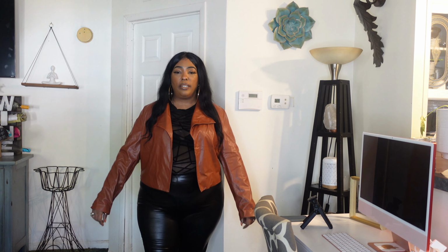This is really cute. I love how it falls. It's not too long, but then it's not too short. And the arms are long, so I love that. So yeah, I love this color. This will look good with a pair of boots, rust colored boots.